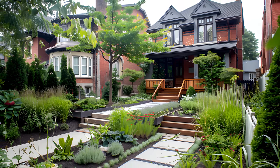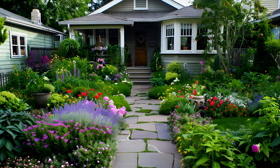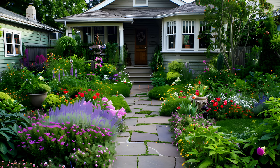So, roll up your sleeves, let your creativity flourish, and watch as your terrace blossoms into a sanctuary that reflects your unique vision and brings you joy for years to come.